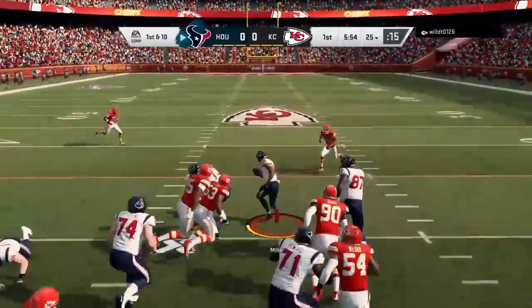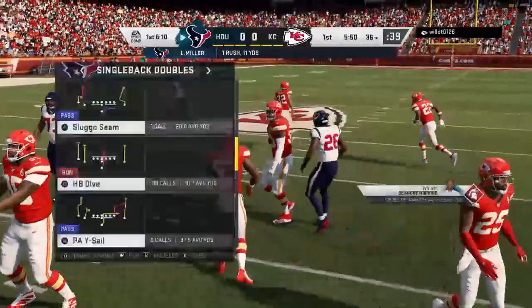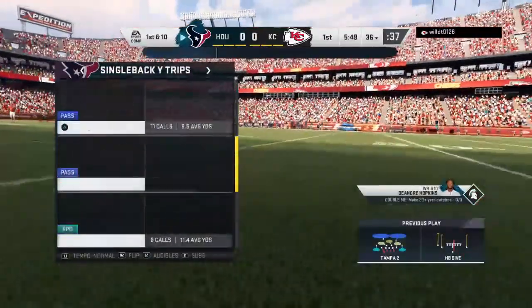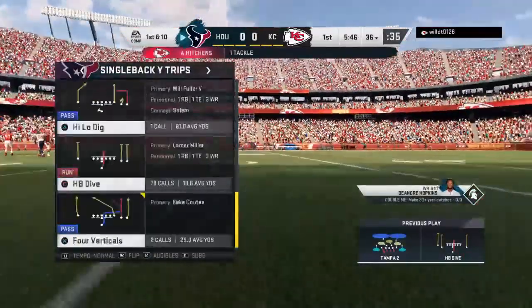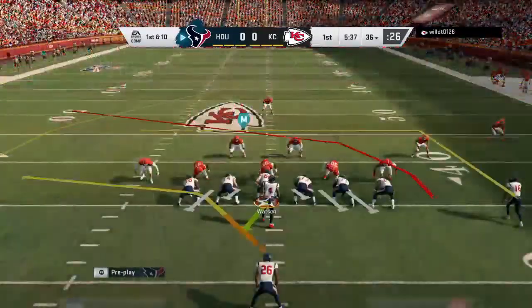Now a first carry for Lamar Miller. And they're able to get this one across the 35. A pickup of 11 and a Texans first down. And that's a run that'll energize an offensive line. They'll take that one all day long.